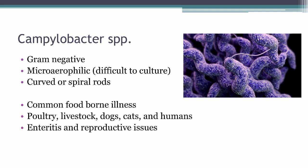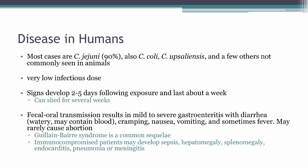So I want to cover Campy really quickly. There's a lot of similarity with Salmonella, so I don't want to cover the same ground, but foodborne disease, poultry, livestock. It causes enteritis, and in livestock it causes reproductive issues as well. Most cases in people are Campy jejuni, about 90%. They also see coli and Upsaliensis.